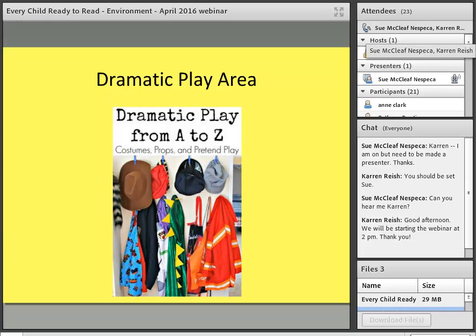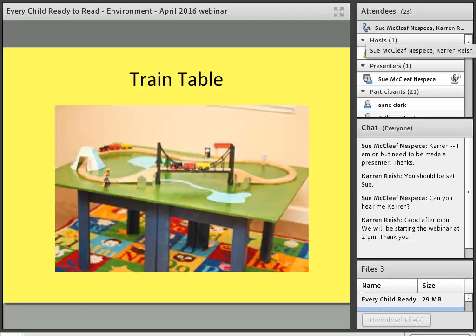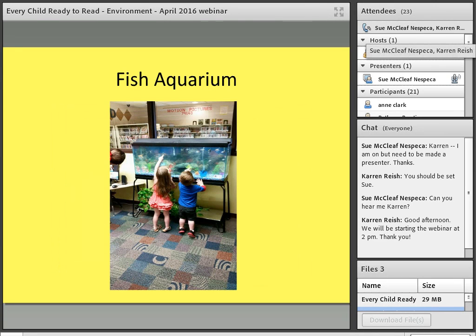Some libraries have dramatic play areas where they have little dress-up clothing. The only thing that you have to be careful about with this, when you think of the hats, we always have to worry, of course, about lice or whatever. But having a little dramatic play area with little costumes and props is going to naturally lead the child into different talking experiences. A train table. I know a lot of libraries have these. Again, children will love coming to the library to play with a train table. And you'll often find with the train table, again, a lot of experiences for kids talking. A lot of times they'll play together, and that creates more chances for them to be talking.